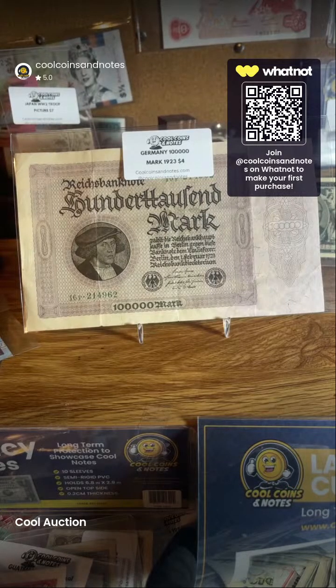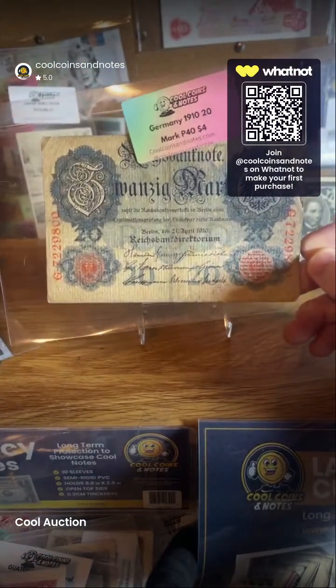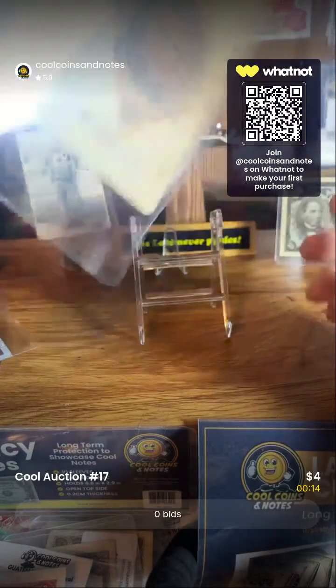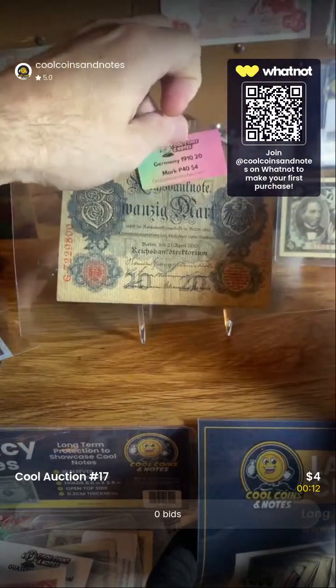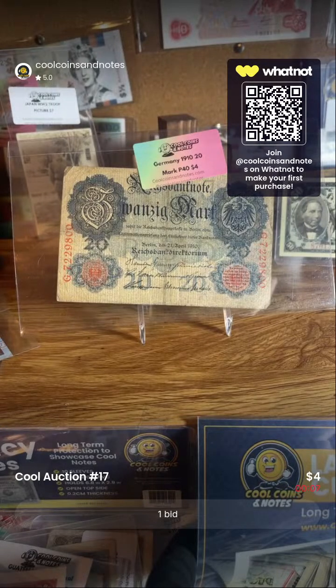Because like here's the 1910. That was right before it got real crazy. And then next thing you know, they were making note gold. That's a pretty note. That isn't the one I was going to show you for hyperinflation. So if we look at, see, we got this one. Where's that Russian?